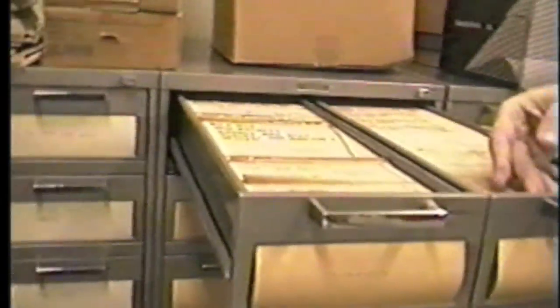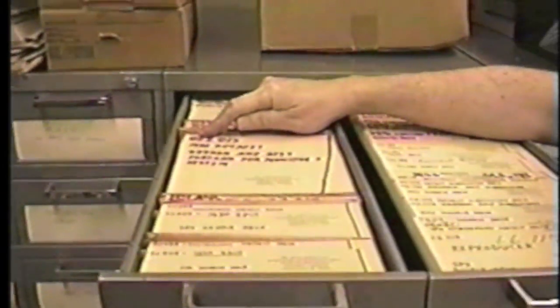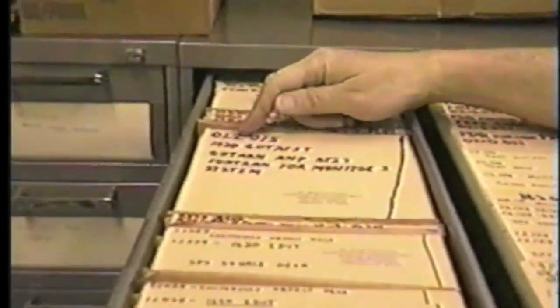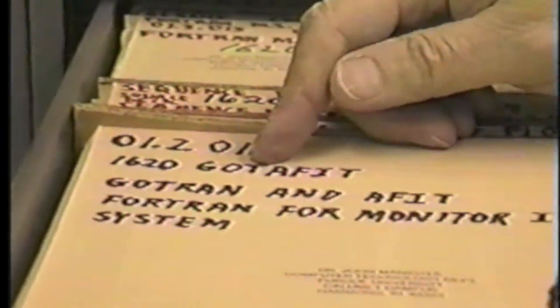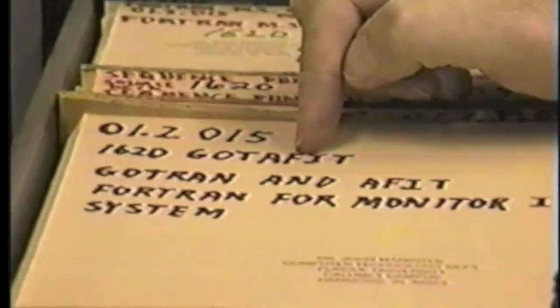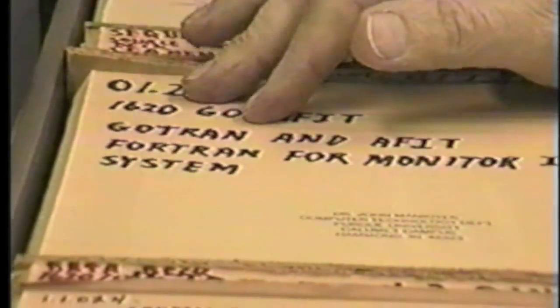So if we look at the first tray, you'll notice right off the bat, by the way, notice the decimal system they use. It always starts with zero something. So in this case, 0 point, and then there's another number, in this case, 2 point, and then there was usually a three decimal digit. So this was their convention. And this happens to be a GoTran interpreter from the Air Force Academy. AF was the Air Force Academy. And that was used for a few years here at the university until we upgraded.